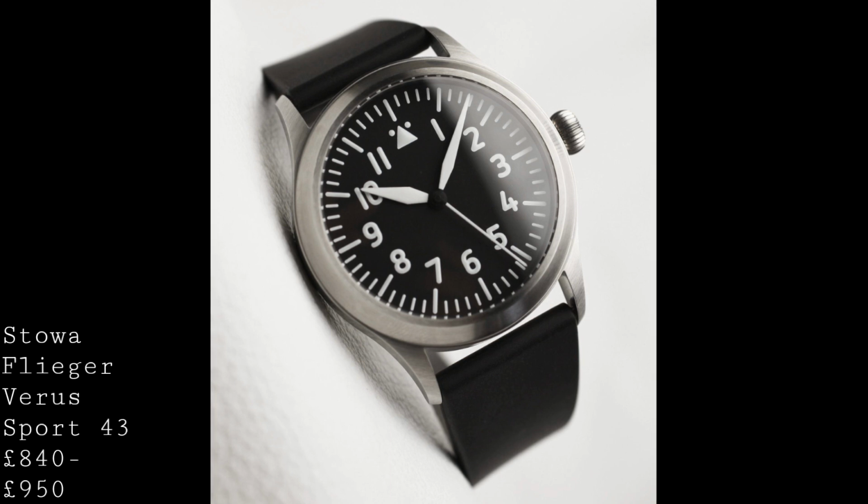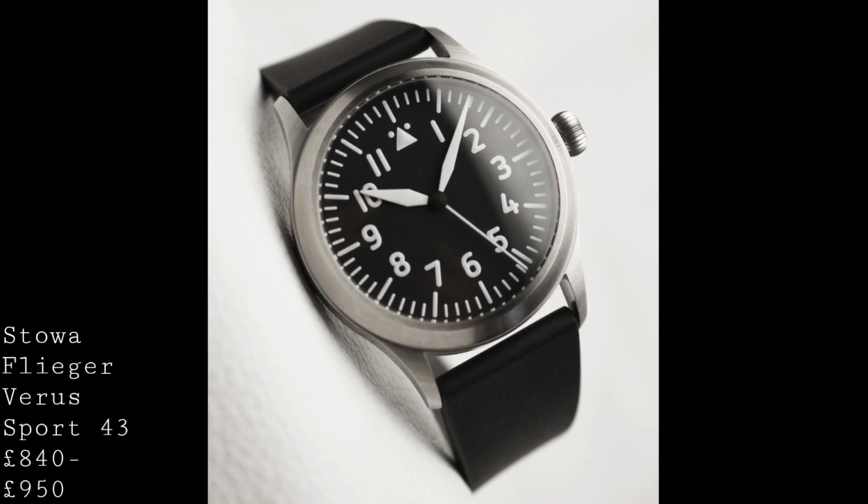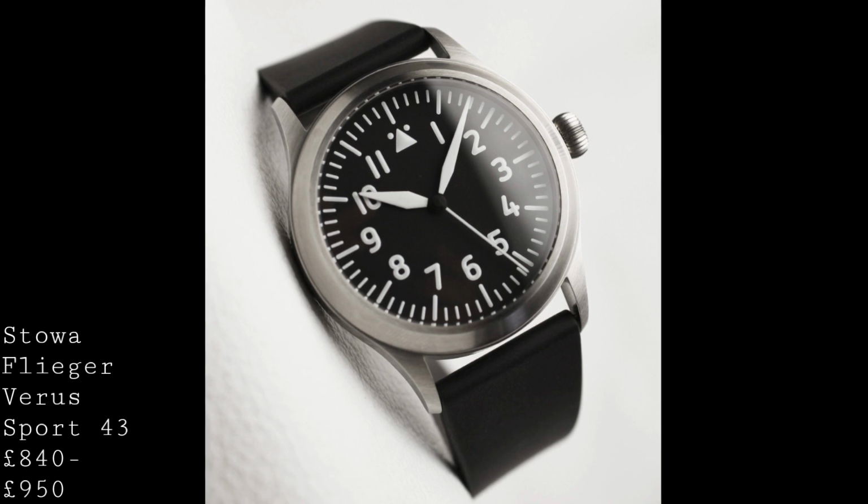Now, where the price range of between a few £100 and about the £1,000 mark is concerned, there's a great deal of competition in terms of pilot's watches on the market. And I often speak about Laco and the quality of their Flieger watches, and in fact I will be speaking about those in a few weeks when I speak about some very interesting remakes of vintage watches. But today I'd like to speak about a piece from Stowa.